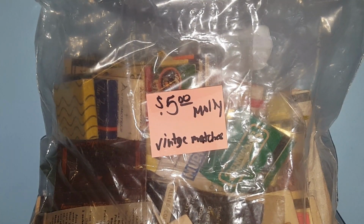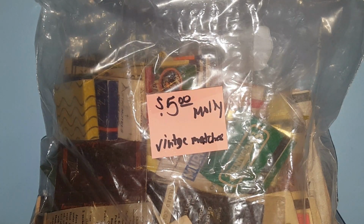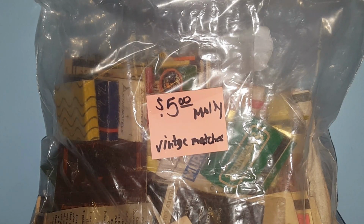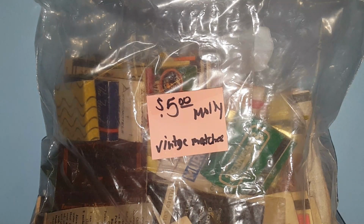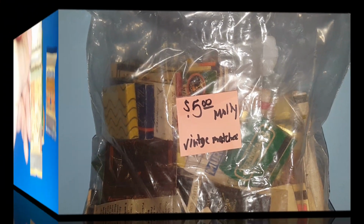So for $5, I picked up this really big bag of matches and matchbook covers and everything. But instead of sharing all of it with you, I did go ahead and rummage through it before I filmed. And I picked out the things that I liked, and then I'll tell you what I'm going to do with the rest of them.